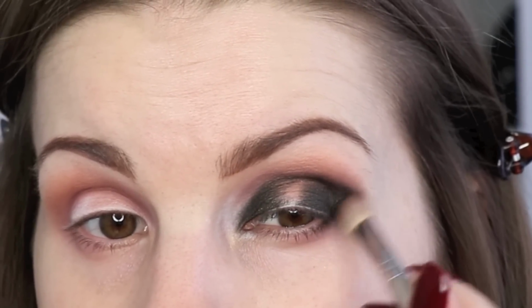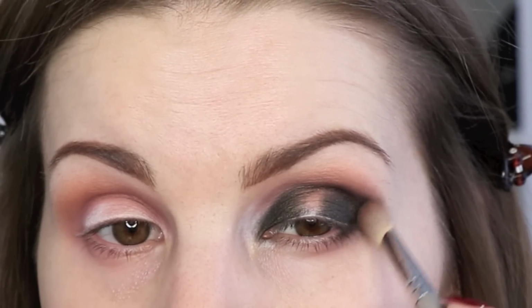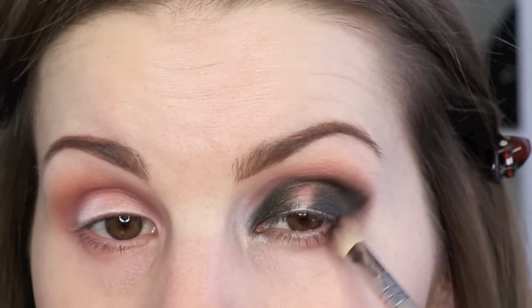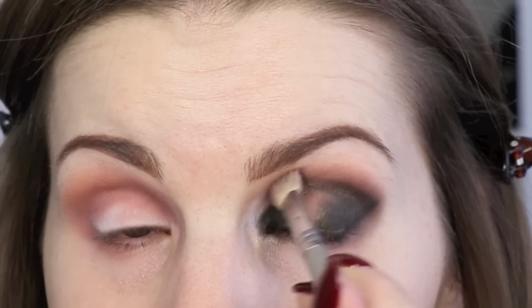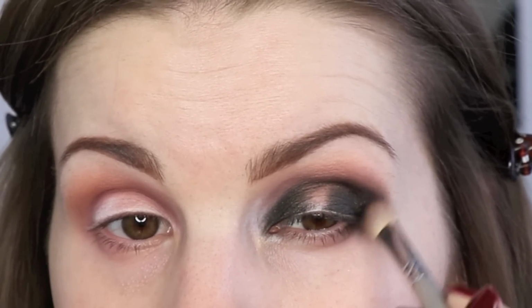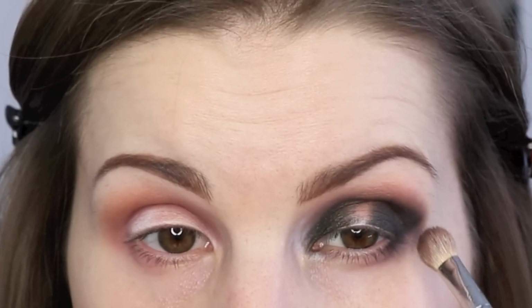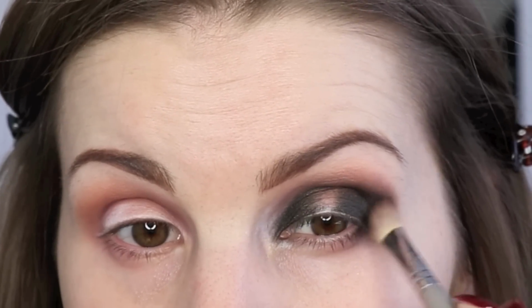And don't worry if over here in the outer V it gets too far down or anything like that, because I will go back and clean this up before I do my foundation, and that's part of the reason why I wanted to do my foundation after this eyeshadow look. Plus, these colors are really dark and you could have fallout on your face, so it's better if you just wait to do your foundation afterwards.